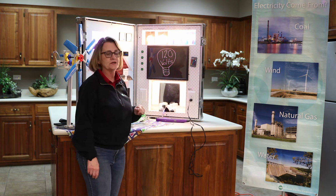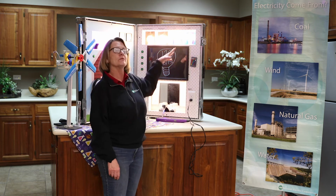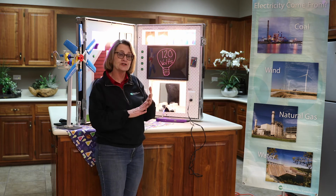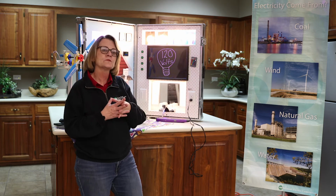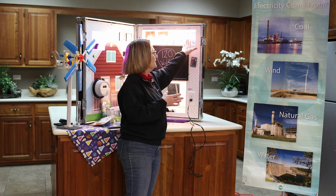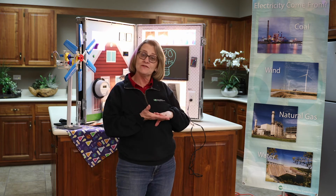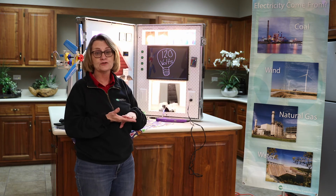And the electric companies tell us if we will take 5 of our main lights, so that would be like your kitchen, your living room, maybe your bedroom, your front porch, and you replace it with an LED light, that's going to save about $75 on your electricity per year.